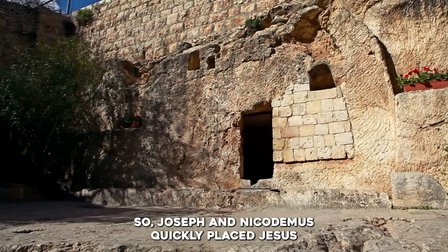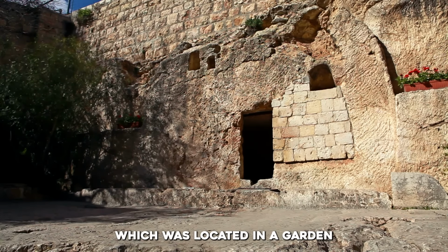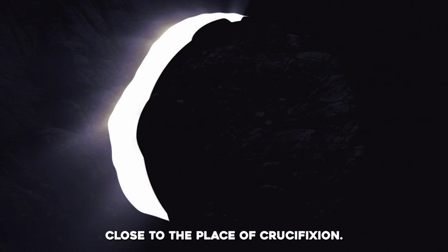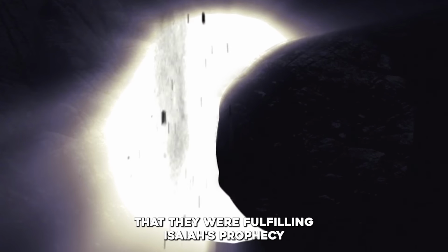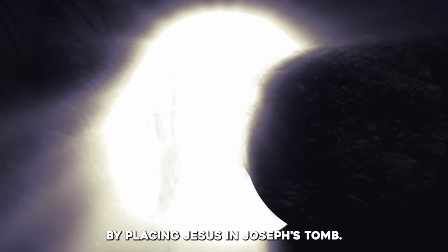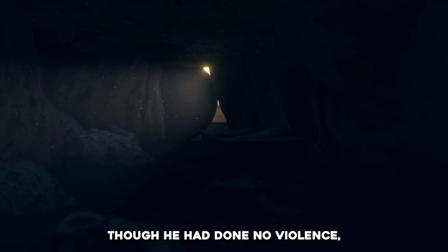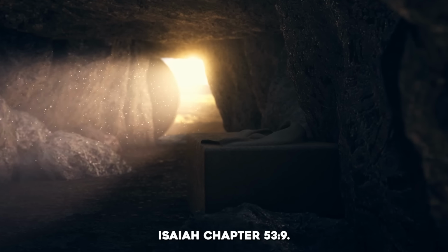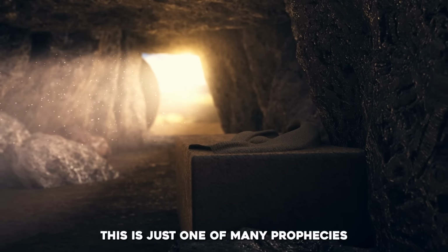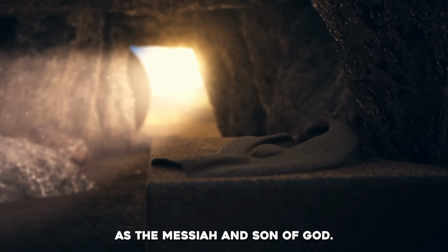So, Joseph and Nicodemus quickly placed Jesus in Joseph's own tomb, which was located in a garden close to the place of crucifixion. Joseph and Nicodemus were unaware that they were fulfilling Isaiah's prophecy by placing Jesus in Joseph's tomb. The prophecy stated that he was assigned a grave with the wicked and with the rich in his death, though he had done no violence, nor was any deceit in his mouth. Isaiah chapter 53, verse 9. This is just one of many prophecies that serve to confirm Jesus' identity as the Messiah and Son of God.